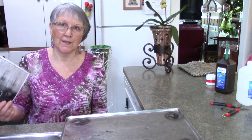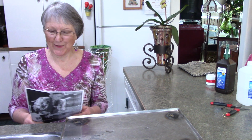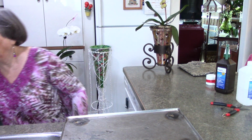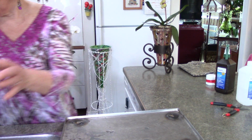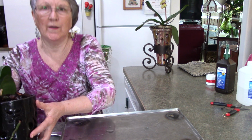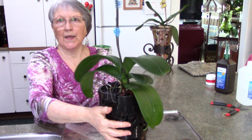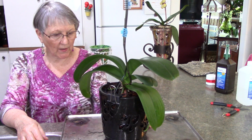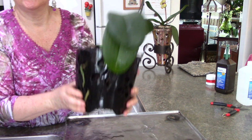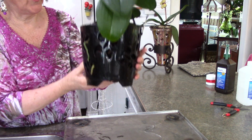So, we are going to discuss potting media, patience, and all kinds of things as we do this. So, this is one I thought would not live. I've been soaking it since I got up this morning. I just put some warm water in the fridge, and I've been soaking it because when I take it out, I want to make sure that I don't break any roots off, because there are some roots coming out of the pot and they're going to be fragile.